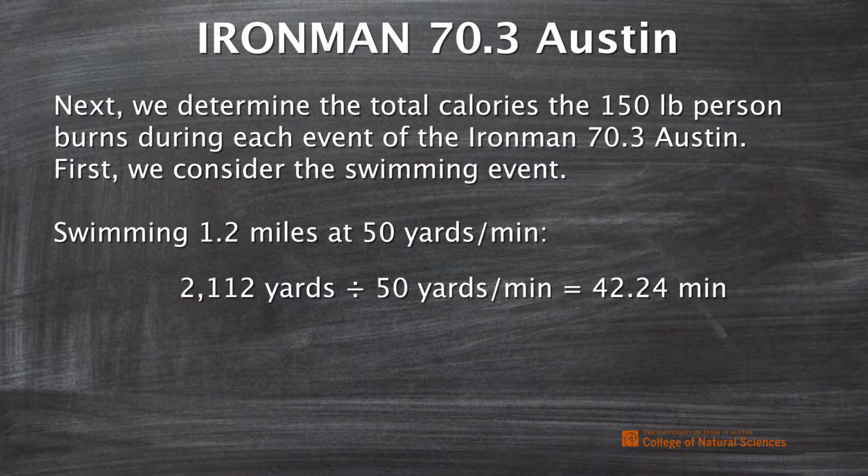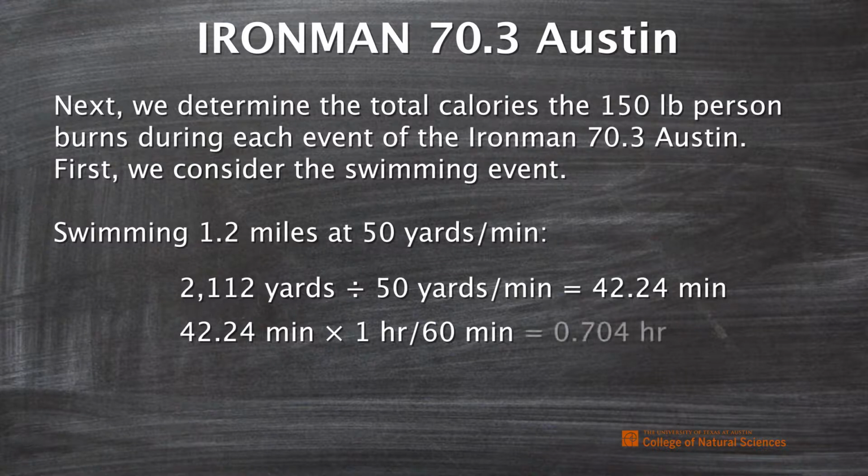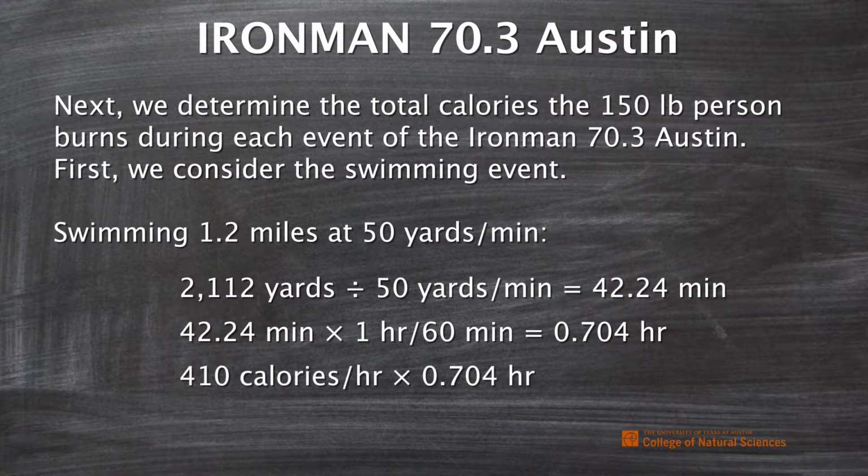Okay, that wasn't so bad. No, but we have calories per hour, so let's convert those minutes to hours. We take 42.24 minutes times an hour per 60 minutes, and they swim a total time of 0.704 hours. Then we take 410 calories per hour, multiply it by 0.704 hours, and swimming, they burn about 284.64 calories.